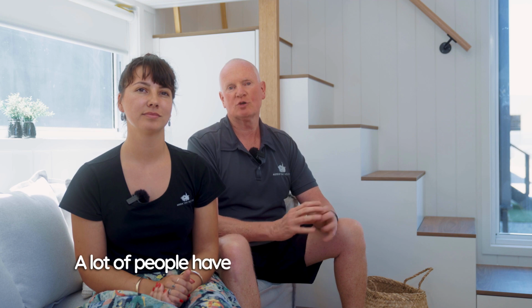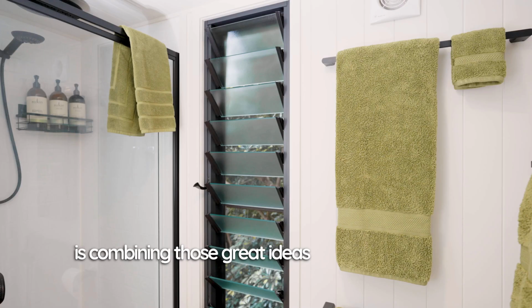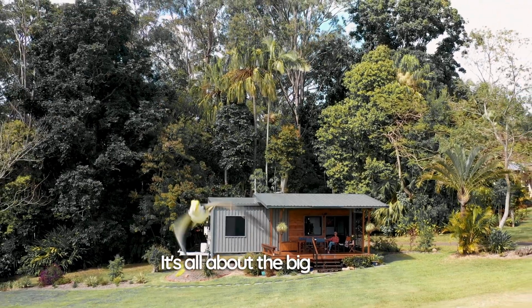A lot of people have great ideas, but the problem is combining those great ideas with the functional necessity of the tiny and getting the whole lot to work. It's all about the big picture.